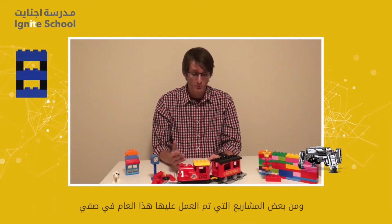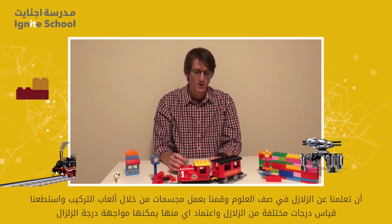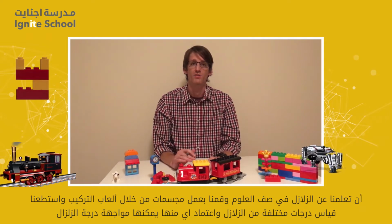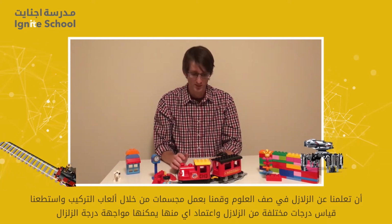A couple of specific projects that we've worked on this year in my class. We learned about earthquakes in science class and earth science. So we were able to build an earthquake simulator with our Lego engineering kits. We were able to test different levels of earthquakes against different types of structures to see what structures survive the best in earthquakes.